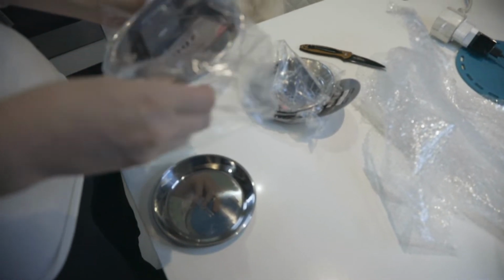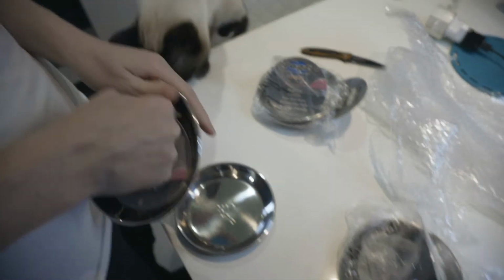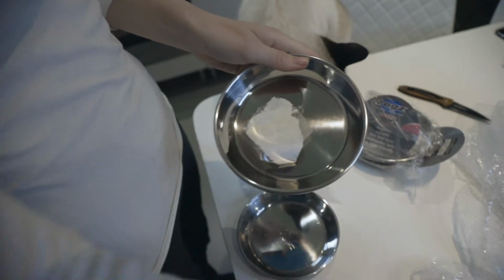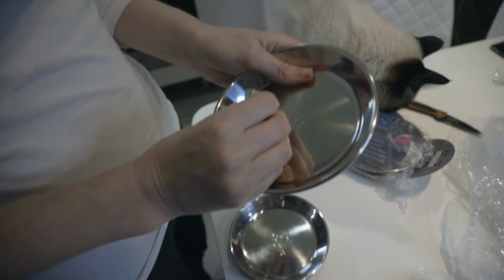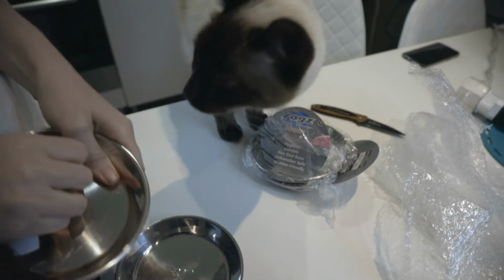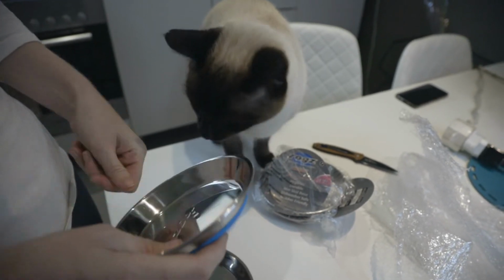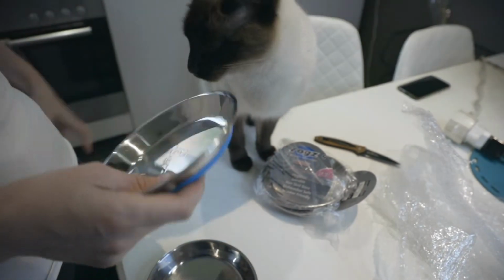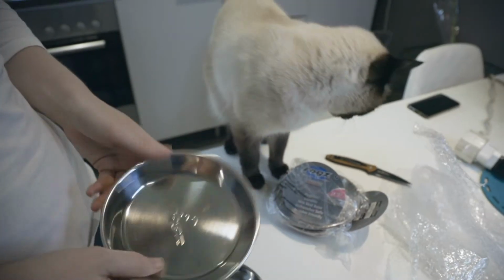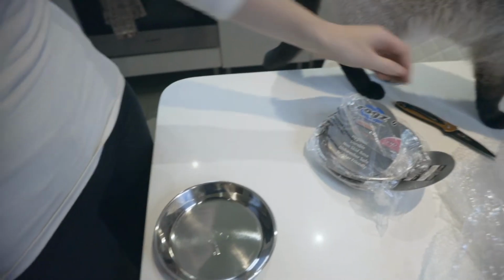Another option that a lot of people use is ceramics and glass. I found some really cool ceramic ones online. The only drawback of ceramic is that you need to be 100% sure that the sealant or the paint they've used is lead free. Ceramics and glass can both chip, and the moment they're chipped or cracked, you can't use them anymore because it's dangerous for your pet.